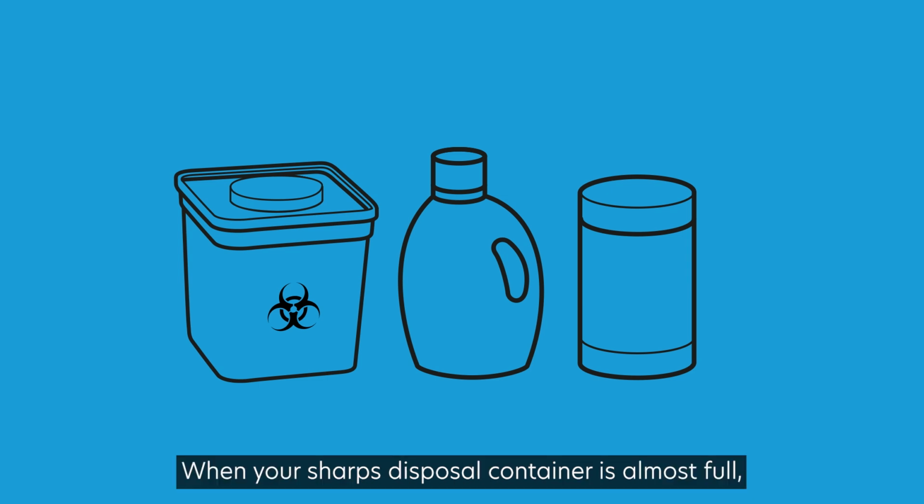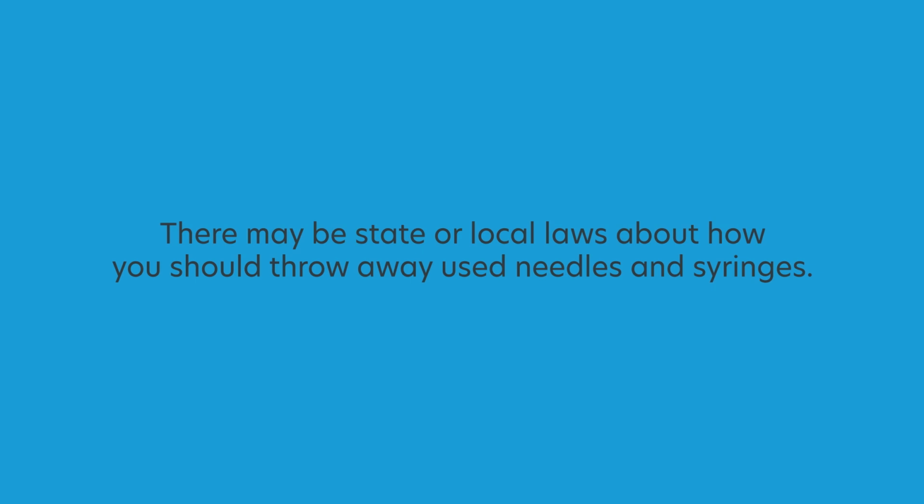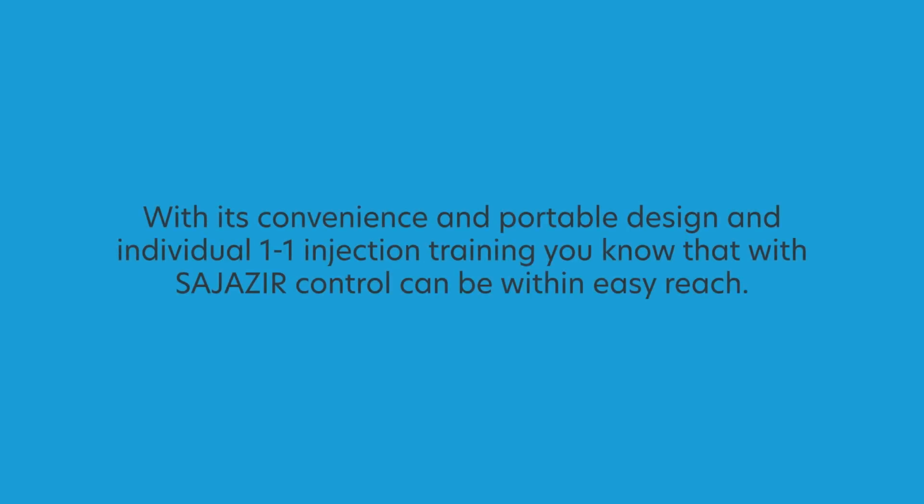When your sharps disposal container is almost full, you will need to follow your community guidelines for the right way to dispose of your sharps disposal container. There may be state or local laws about how you should throw away used needles and syringes. For more information about safe sharps disposal and for specific information about sharps disposal in the state that you live in, go to the FDA's website at www.fda.gov/safe sharps disposal. And that's it. With its convenience and portable design and individual one-to-one injection training, you know that with SAJAZIR, control can be within easy reach.